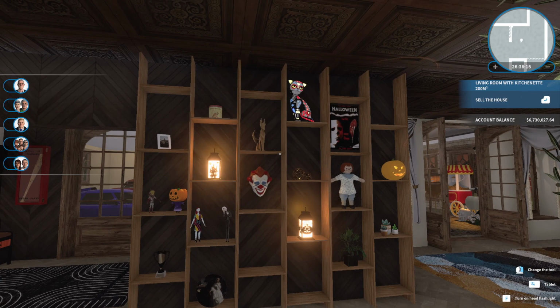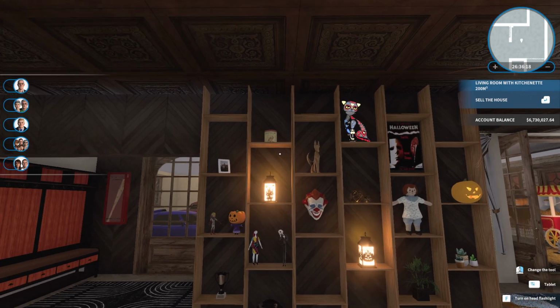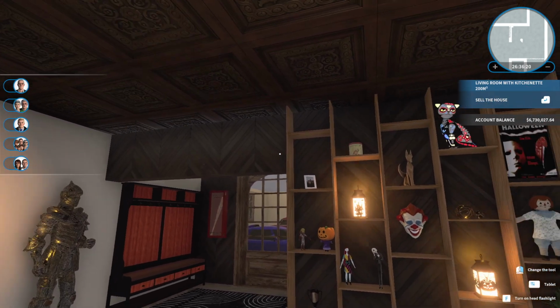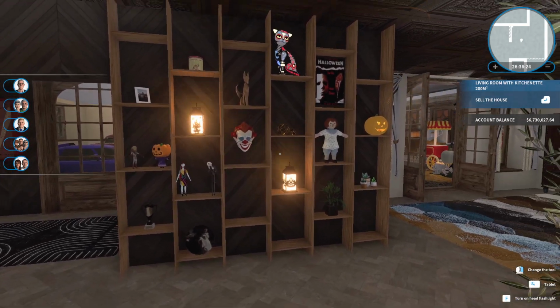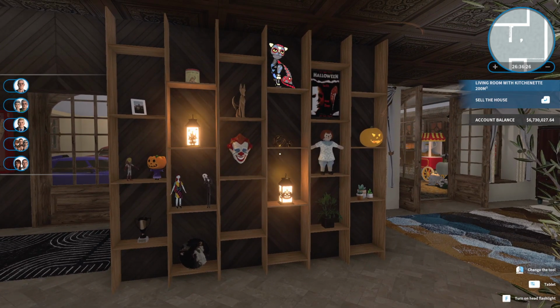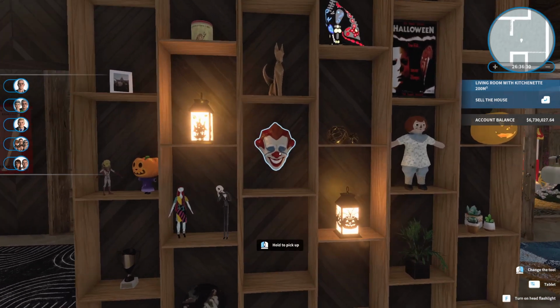And so I decided to put up the dark wood paneling, which I really think is pretty. And then these bookshelves, and then just fill it with some random items. Now, if you'll notice, the mask.